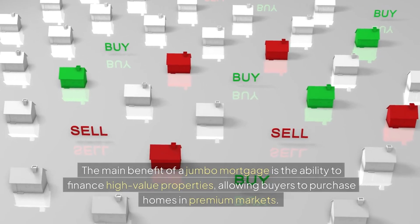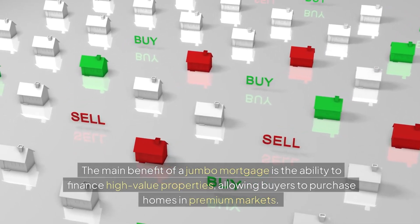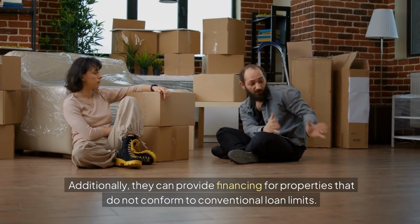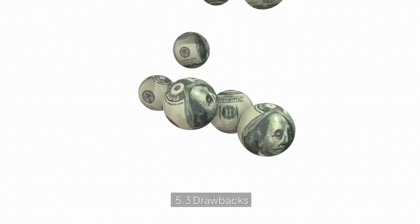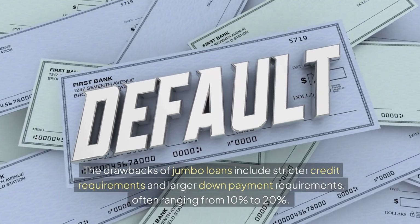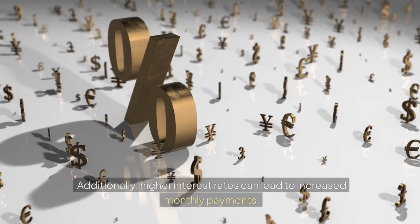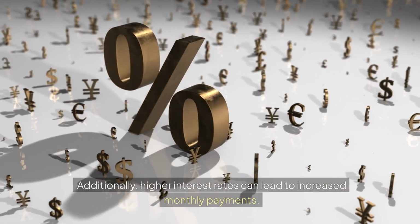5.2 Benefits. The main benefit of a jumbo mortgage is the ability to finance high-value properties, allowing buyers to purchase homes in premium markets. Additionally, they can provide financing for properties that do not conform to conventional loan limits. 5.3 Drawbacks. The drawbacks of jumbo loans include stricter credit requirements and larger down payment requirements, often ranging from 10% to 20%. Additionally, higher interest rates can lead to increased monthly payments.